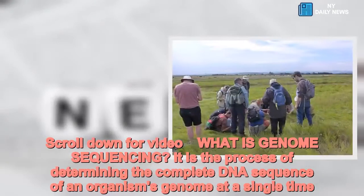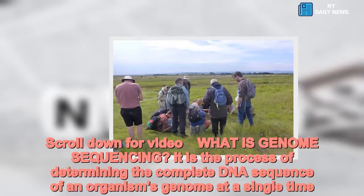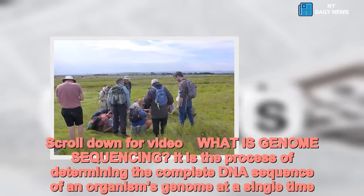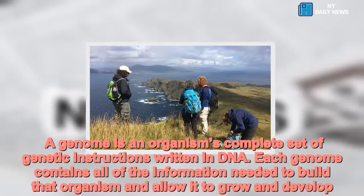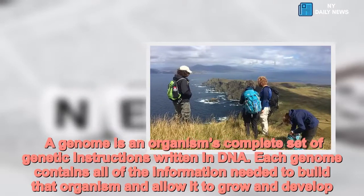What is genome sequencing? It is the process of determining the complete DNA sequence of an organism's genome at a single time. A genome is an organism's complete set of genetic instructions written in DNA. Each genome contains all of the information needed to build that organism and allow it to grow and develop.